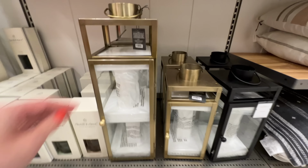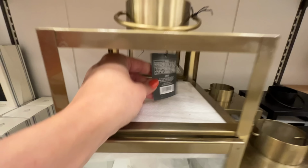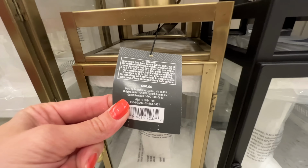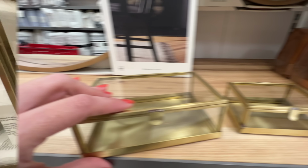Unfortunately, they didn't have their new hexagon-shaped brass lanterns, but these are a beautiful option if you're looking for a great quality lantern. I'll have the new ones linked down below, as well as links to all of my favorite decor pieces here at Target.